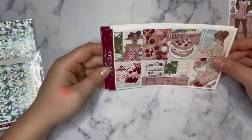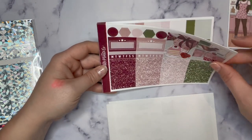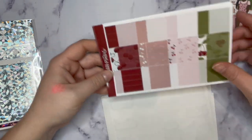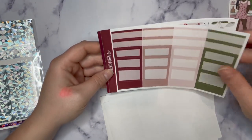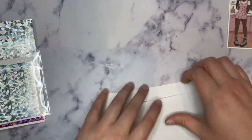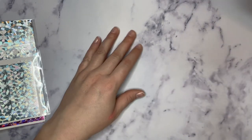This is an ultimate kit because she didn't have the add-ons to it. And it's definitely her older format. But I love cherries. Love, love, love cherries. But this will help me get rid of my red foil that I have. And then look at that. It's so pretty. It's so pretty. But yeah, that was a kit that I placed with that order.